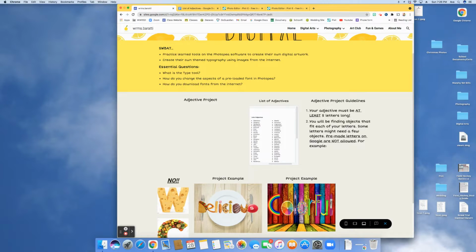5 letters or more. Luckily, I'm sorry, my dog has this really annoying toy. Yep, so that's what that is. Oh gosh. Okay, so my list of adjectives is right here. Murphy, we're trying to do this. I can't deal with this right now.